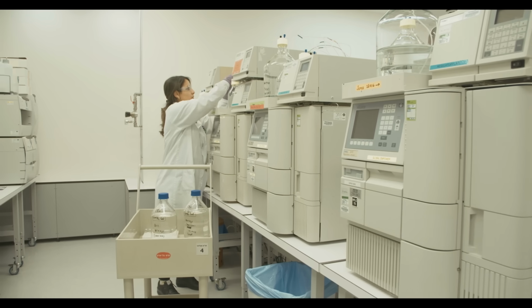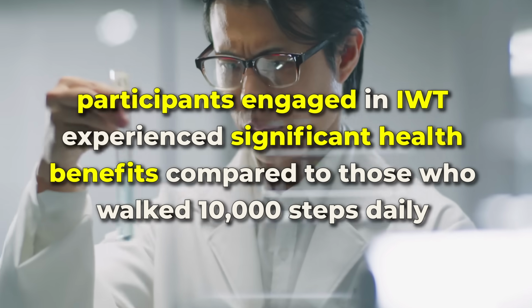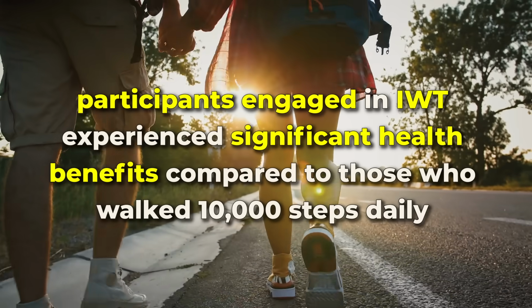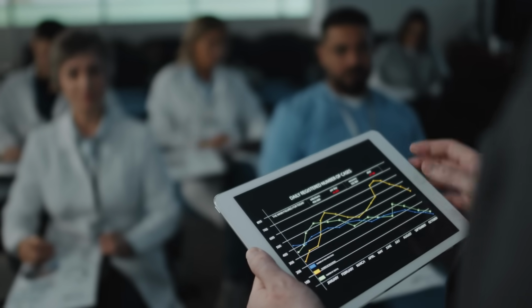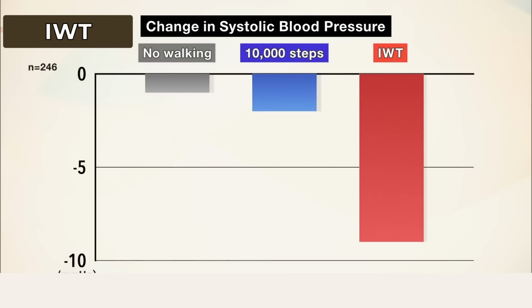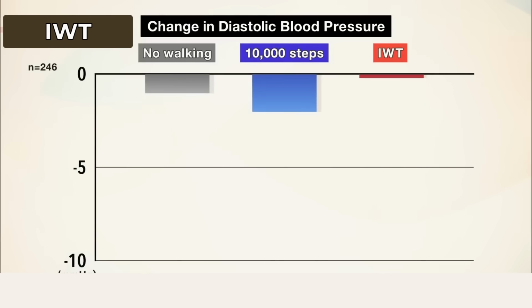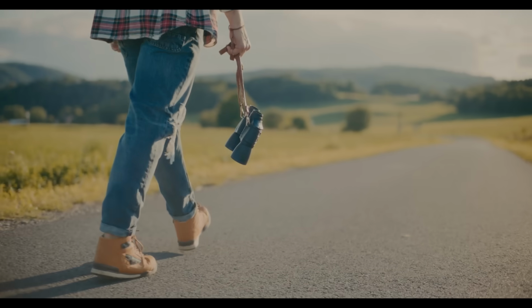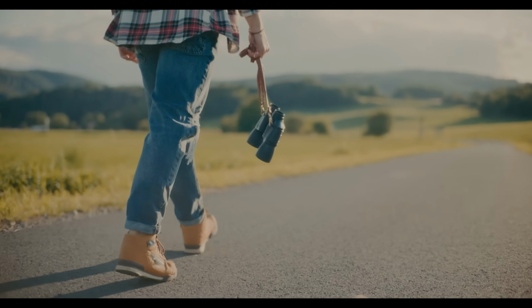Studies conducted in Matsumoto, Japan, demonstrated that participants engaged in IWT experienced significant health benefits compared to those who walked 10,000 steps daily or did no walking. Over 5 months, the IWT group exhibited a decline in systolic blood pressure 4 times greater than the 10,000-step group and a 2.5 times greater reduction in diastolic blood pressure. Sustaining these results for 5 years could potentially reduce stroke risk by 40%.